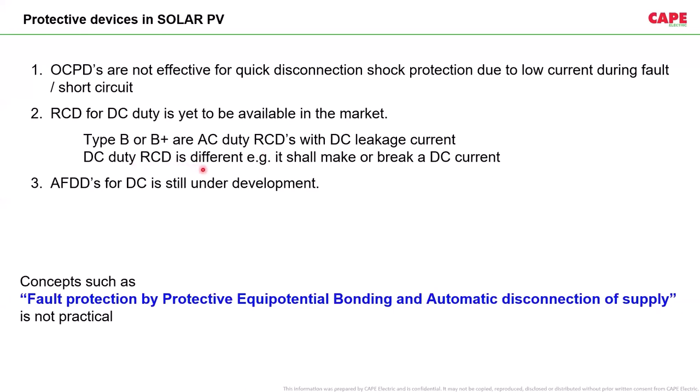DC duty RCD is a little bit different than AC duty RCD, because in DC, for example, the making and breaking shall happen in DC current. Breaking a DC current is different than making and breaking an AC current. So for a DC duty RCD, I'm trying to find one, but I could not find it in the market.